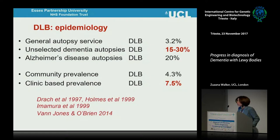Now, if you compare how many cases we identified clinically to the number identified postmortem, it would appear that we miss up to 50% of cases. This might be a little bit exaggerated, because there is a selection bias with autopsy cases. They are more difficult to diagnose, and maybe some of the cases did have Lewy body pathology, but it was not severe enough to be the main reason for the dementia. But there is clearly a gap between what we see at autopsy and what we diagnose during the patient's life.